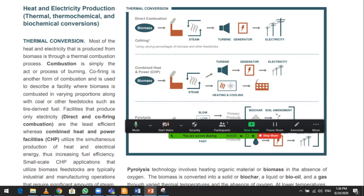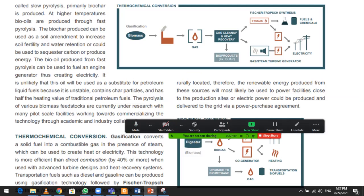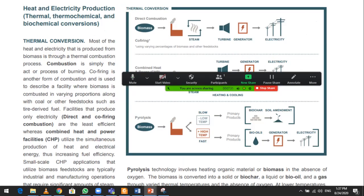So pyrolysis, if you're talking about pyrolysis technology, involves heating organic material or biomass in the absence of oxygen. The biomass is converted into a solid, or biochar, a liquid, or biofuel, and a gas. At lower temperature, we can call it slow pyrolysis. Primarily, biochar is produced at low temperatures, while oils are produced from fast pyrolysis. So we are ready to learn slow and fast.